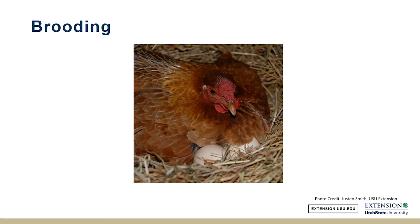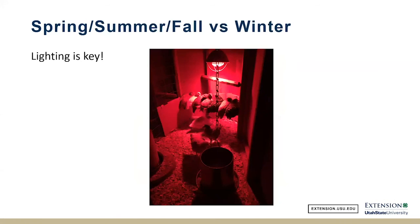Oftentimes, if you don't want a hen to be broody, you can put them in a separate type of pen or a cage for a couple of days, providing food and water away from the eggs, and they'll tend to snap out of that broodiness. We've had some that we can do that time and time again, and they just want to be broody all the time. So we either decide to let them be broody and hatch out a clutch of eggs, or we cull them from the flock just because they cause more problems than what we're asking them to do. Okay, again, lighting is key. There's an example. This is from Andrea Walker Bravo, picture of her coop there in the winter months.